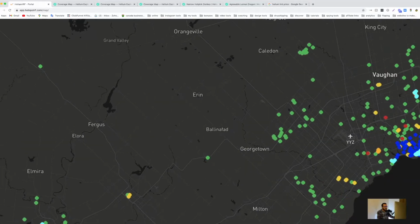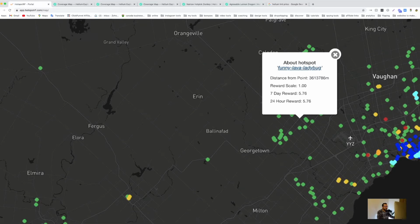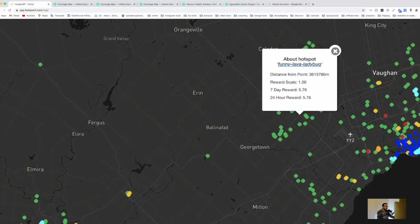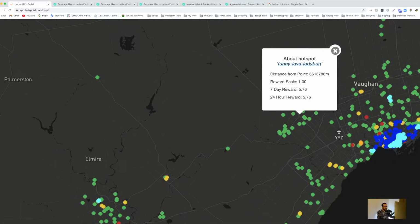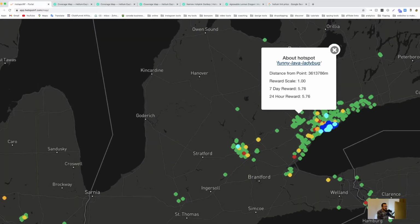So the same idea. It gives you the distance from point. It gives you other parameters that you need. I think you can do this research 10 times, then you need to pay for it. Now I'm still on the free.